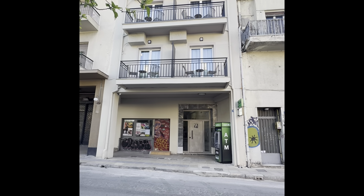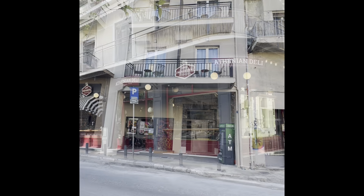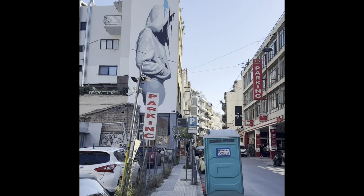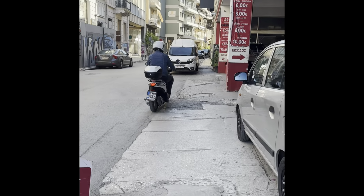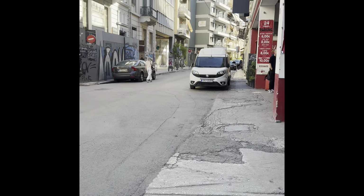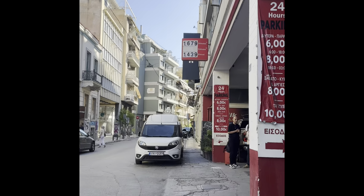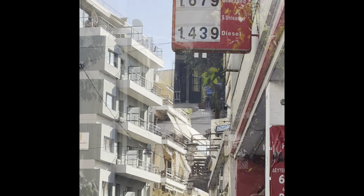This is where we will be staying, very close to the centre, but later. And look at this artwork, real art. Parking is from 6 to 6, €6, and the petrol is diesel, and diesel is 1.4, so not expensive at all.